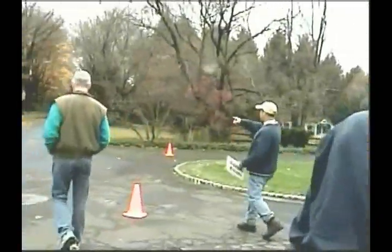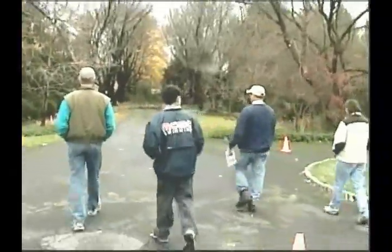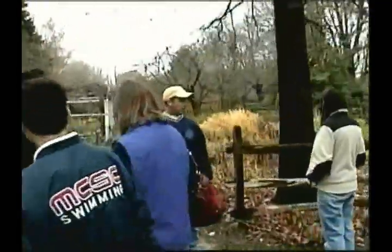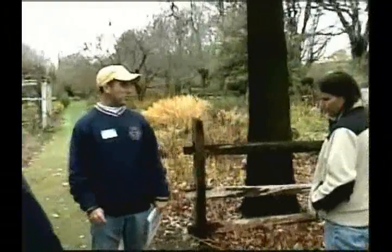As we're walking, you'll note, again, those stakes. There are those trees around. June Chopatini is going to join us. She's going to do the garden.